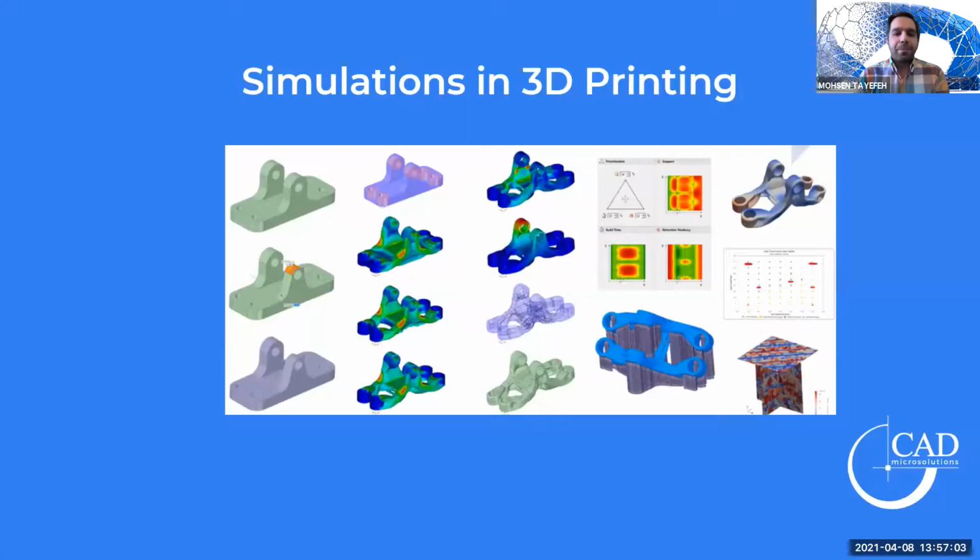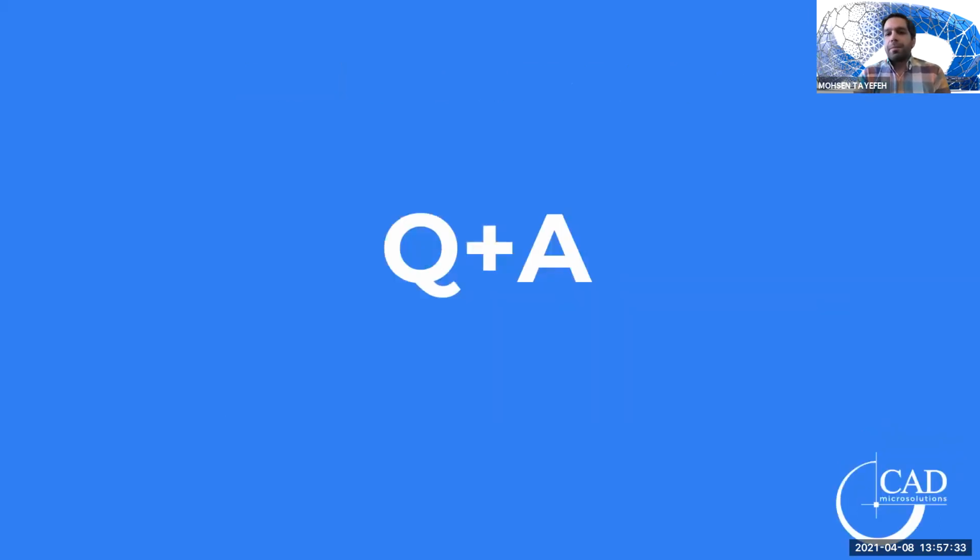Next page, please. And with this page, I want to wrap up our discussion. Basically, from simulation in the 3D printing space, simulation will help us to design parts that are organic, that are lighter and better in performance. Also, simulation helps us to have a prediction about the manufacturing process and also the performance of those parts. With this, I wrap up the simulation part, and I pass it back to Deep for questions and answers.